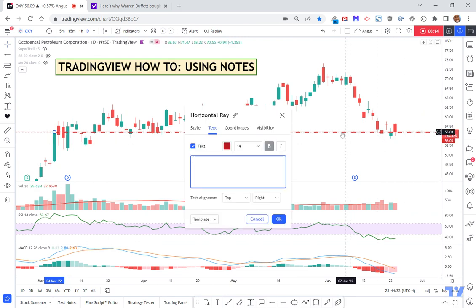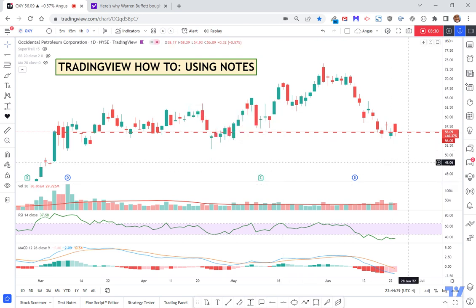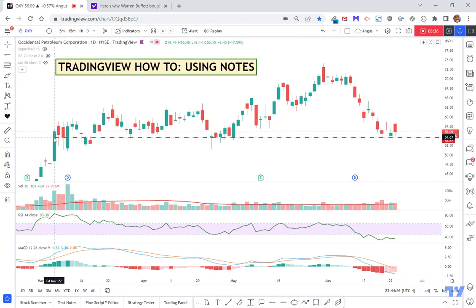So if I change my coordinates and make it more exact, let's just say 56, because sometimes shares will gravitate towards a round number and bounce around on it. It could actually be slightly lower. Arguably, it could be somewhere around there, just looking at where these dips go to.